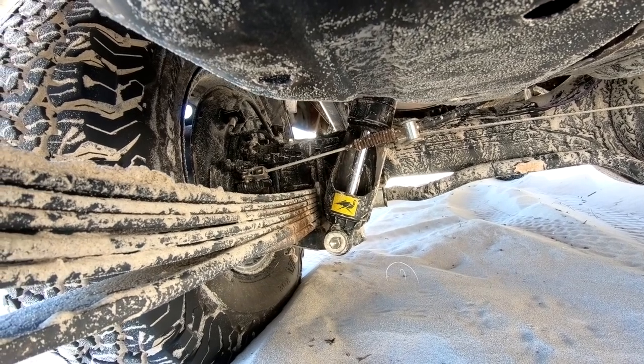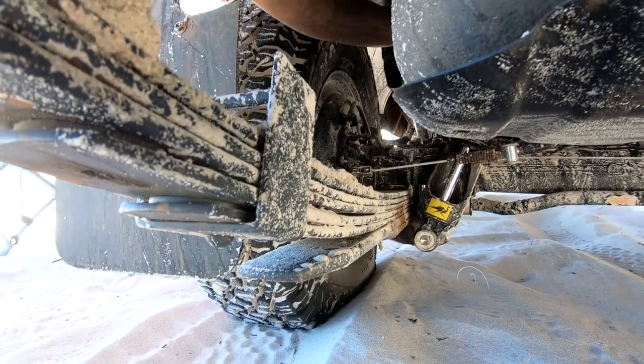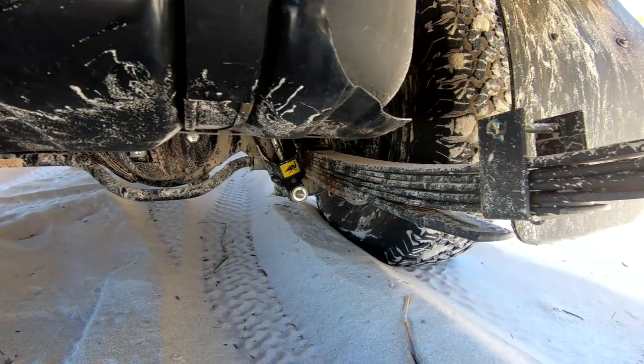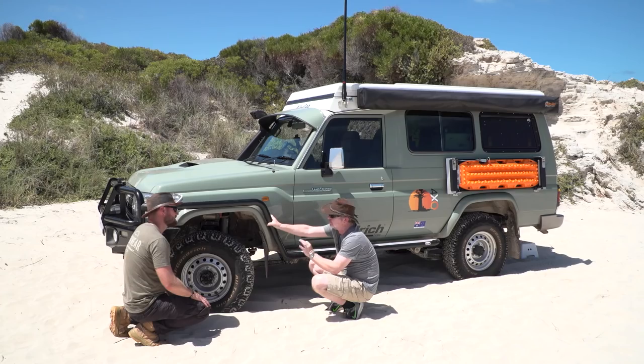But 600 is just too much. So I've got to choose one, 400. And only when the vehicle is full. Is it just a little down at the back? Not that it affects the handling particularly. It just looks just wrong, sitting slightly back down. So 450 would be perfect.